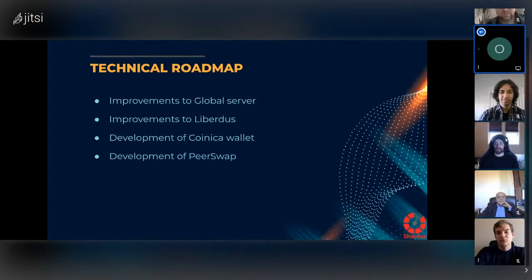We're also developing a network with Shardus called PeerSwap, which basically, I'm not going to talk about it too much, but it'll basically allow peer-to-peer swapping of different coins and tokens.